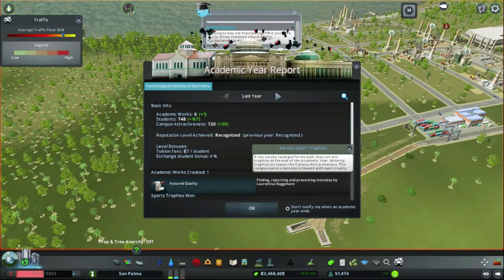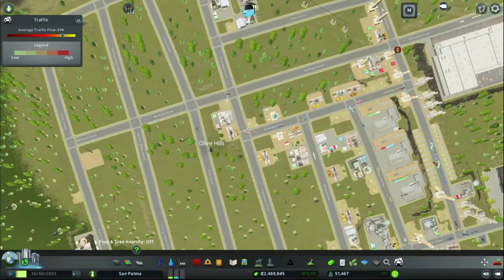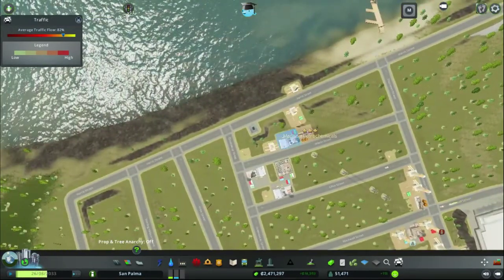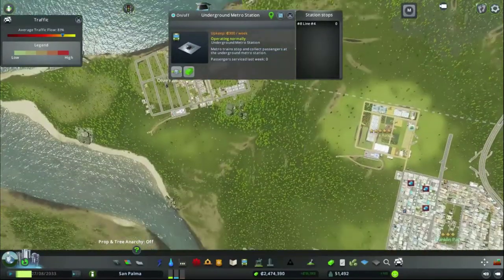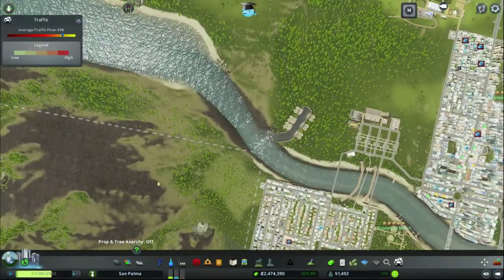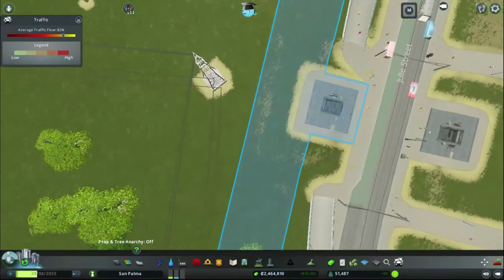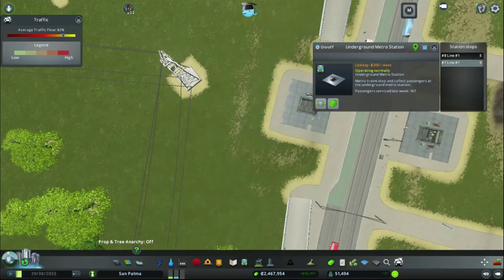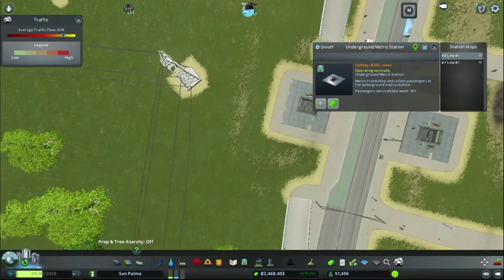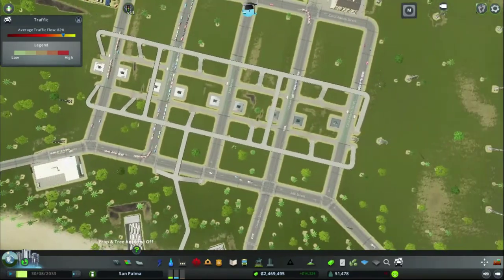Alright, we are now, well, we're still recognized. 6 academic works. We have a... no passengers on that line yet. Hopefully we get some. Check up on... oh! Just remembered, I can actually do that. We actually have 4 on that line. It's line 8. Yeah, some people looking to go to work down there.